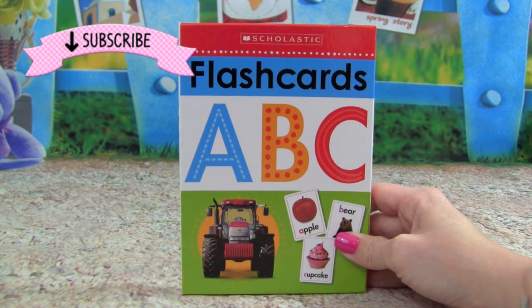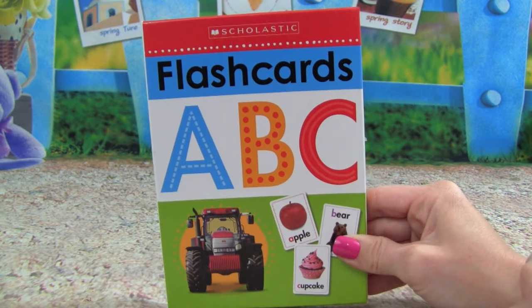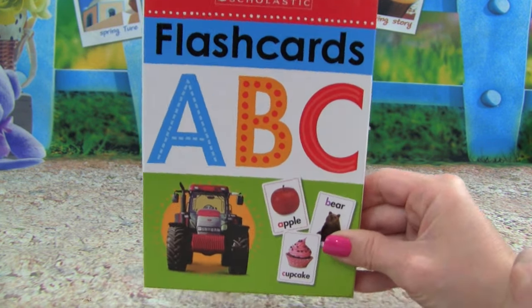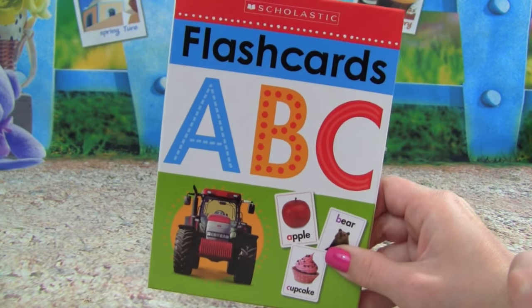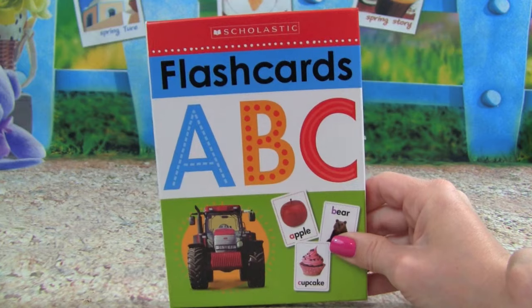Scholastic flashcards. These look like a lot of fun. Are you ready to learn your ABCs with me today? Cool! Then let's get started. I think you're gonna have a lot of fun.